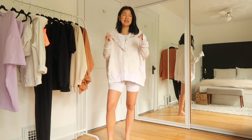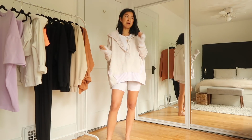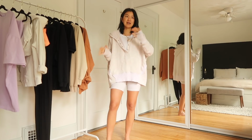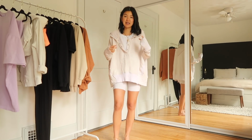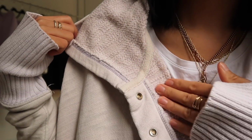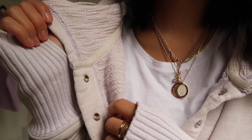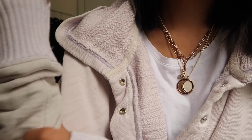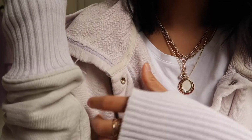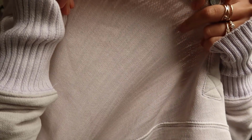I absolutely love it. It's definitely a thinner sweatshirt material, so if you're looking to wear it outside in colder weather, you might have to layer. All right, so you can see the material up close. It's really soft inside. It has almost like a towel-like texture, which I really like. I like the feeling of the texture against my skin. You can kind of see how thin it is, like see-through if the sun's shining through it the right way.